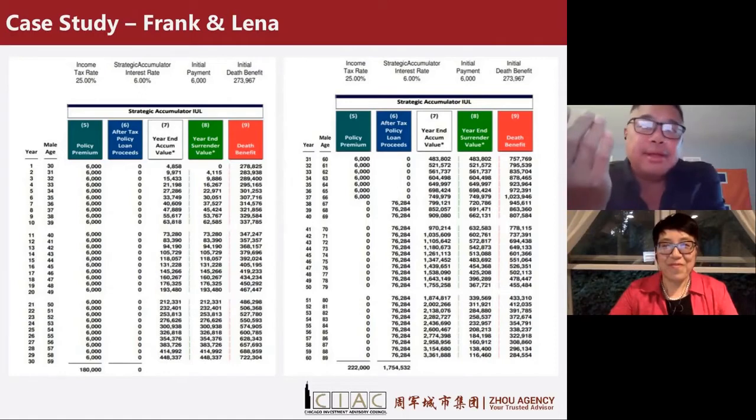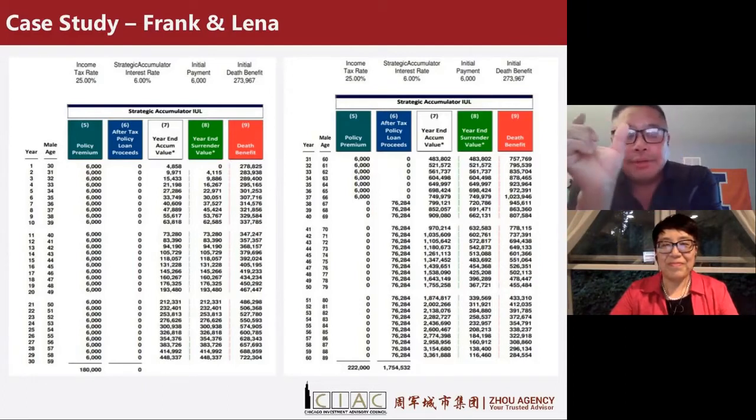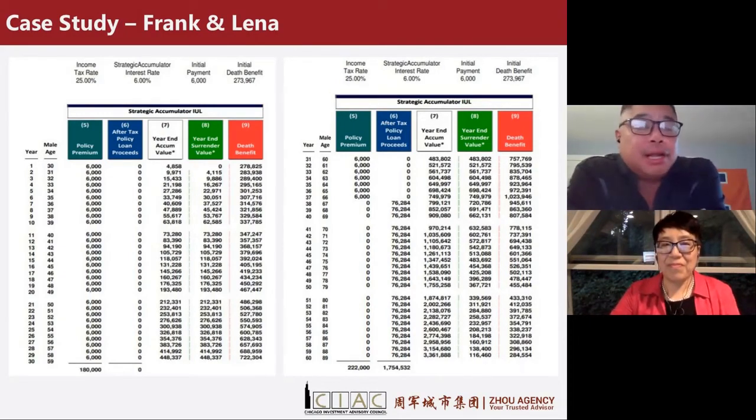Okay, let's compare it. They put in $500 a month. And again, here's the key: everyone has a negative connotation of life insurance, which I think is wrong. But there are certain policies that, if you customize them and gear them specifically for tax-free growth, work very differently. The first slide here is Frank. As you can see, Frank is putting in $500 a month, $6,000 a year.